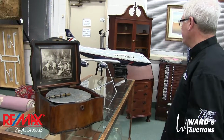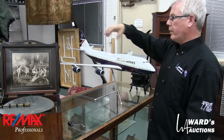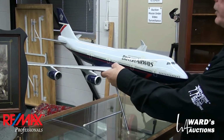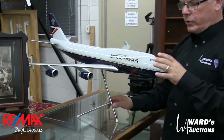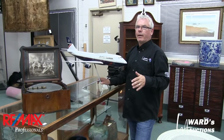It's just absolutely fantastic. This British Airways airplane, and behind here, you'll see it on the website as well, is the packing shipping box for this. The wings actually just come out, so it's not all one piece right now. The original stand, this would have been given out to probably only the better travel agencies at the time.